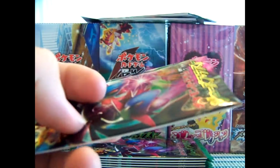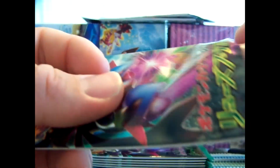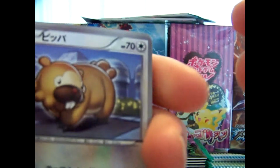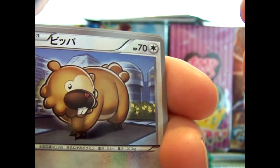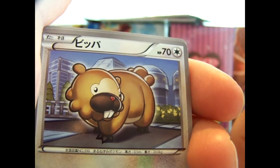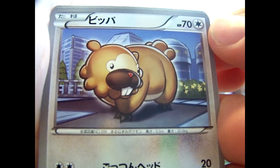As I said in the last box in Psycho Drive, I obviously pulled the other two EXs without a Mewtwo, and then I said I either have a chance of pulling a Mewtwo EX or a full art or a shiny. And I got what I asked for, so let's see if I can do it here. If I can get a full art Mew out of this box.